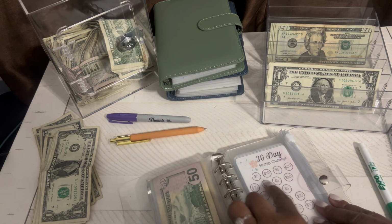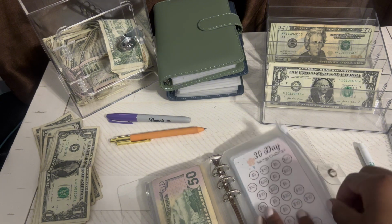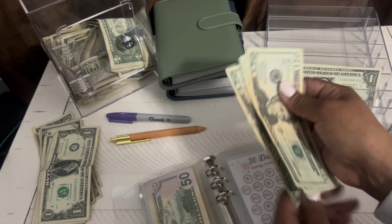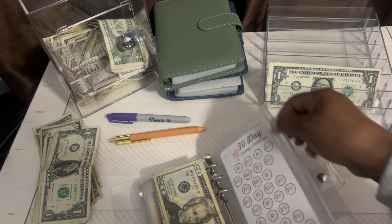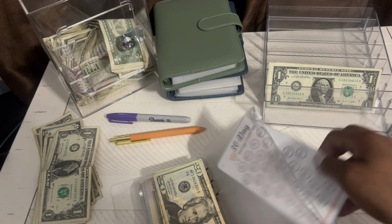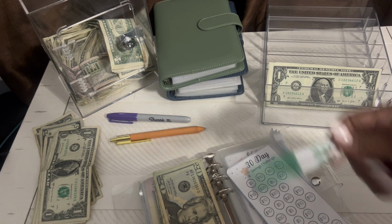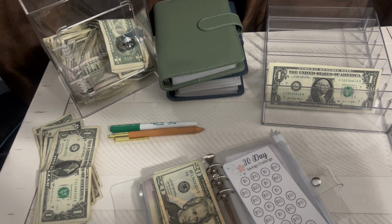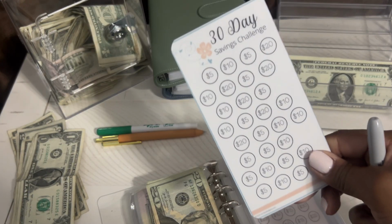Moving along to the 30-day savings challenge, we are going to be doing $80 in here. So that's 20, 40, 60, 80. And I was going to go ahead and get all of the fives done. And I'm actually going to use purple. Switch the color up. Let me zoom in a little bit. Maybe you all can see. We're going to do all the fives.